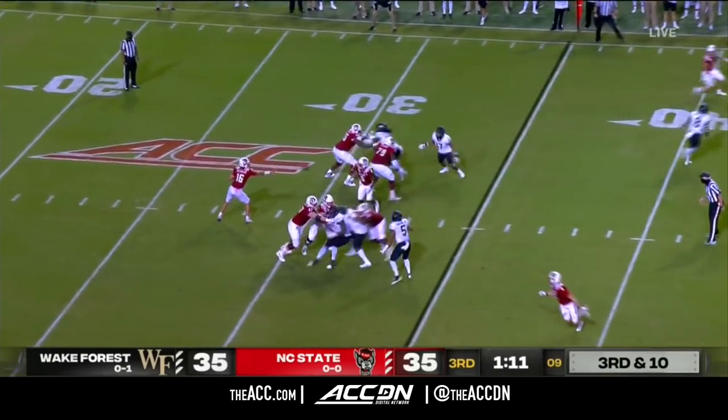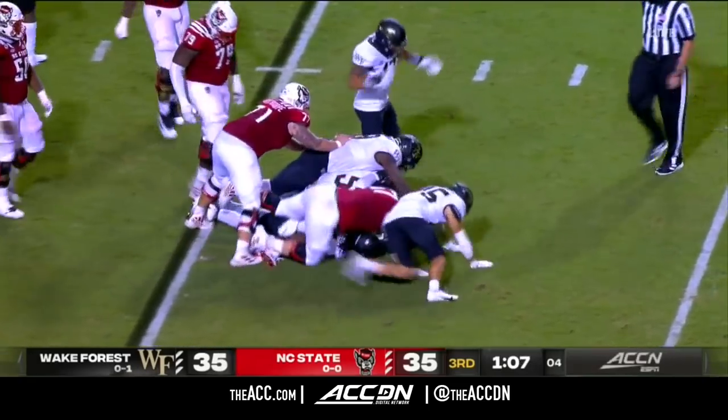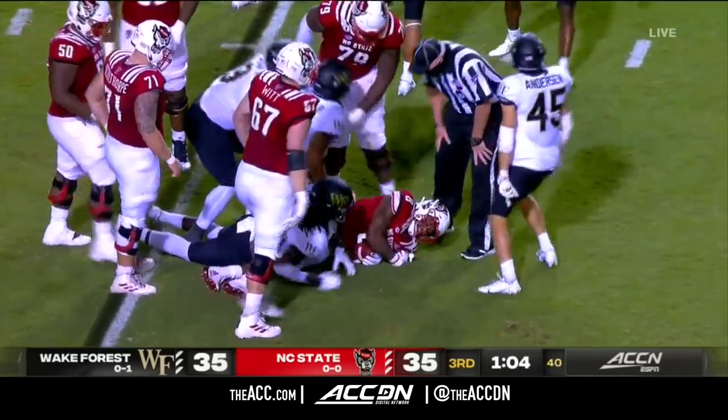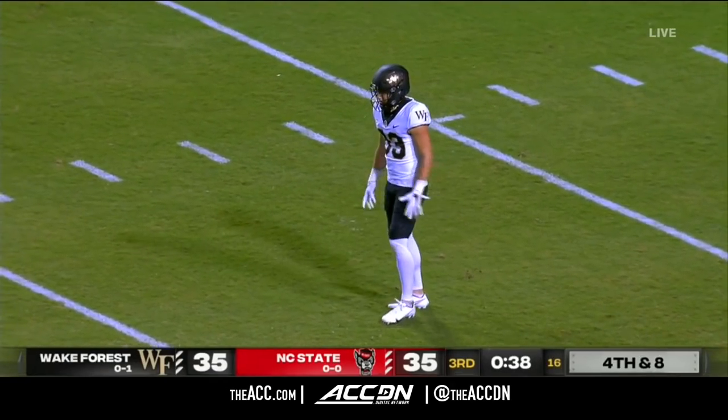And Hockman shovels that one ahead. Person took a pretty good hit there. He was struck by Smender. Unable to respond since that critical error.